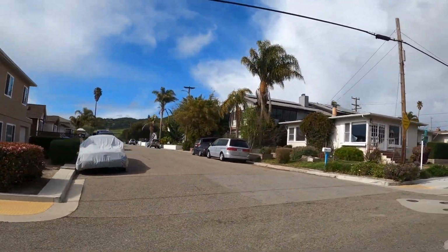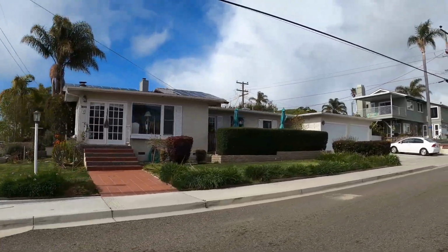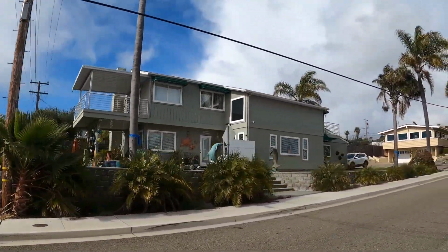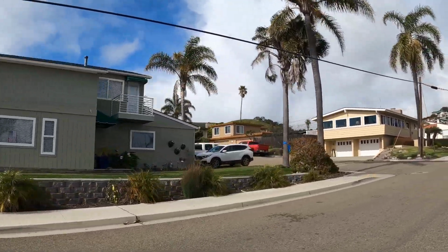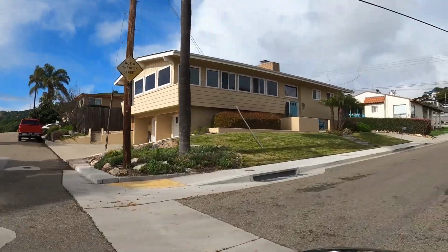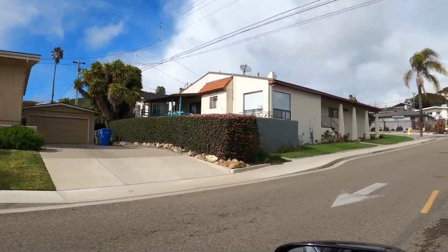If you look down the street, you'll see the mountain in the background there, the hillside. That's part of the Pismo Preserve. So if you were lucky, up here at the top of the hill, you might be able to get a home, a lot location, that would allow you to just mountain bike out your back gate and go visit.